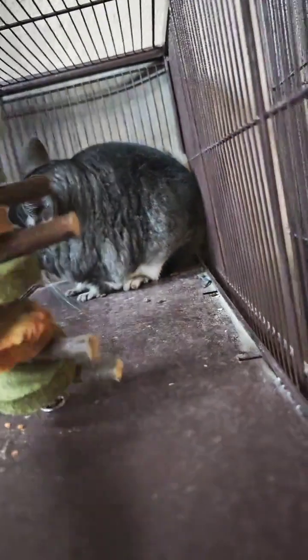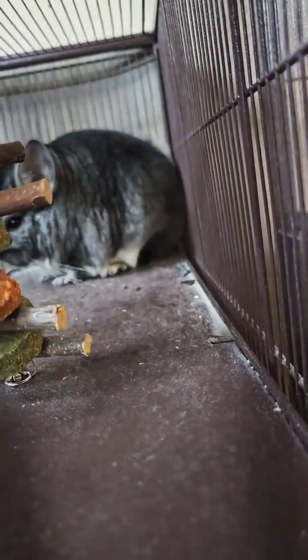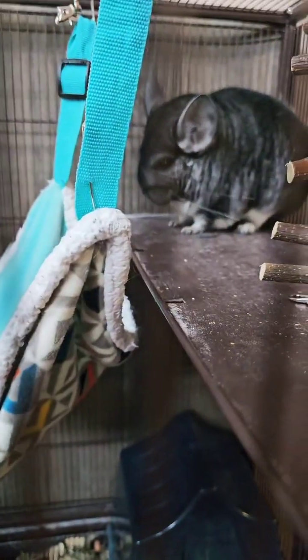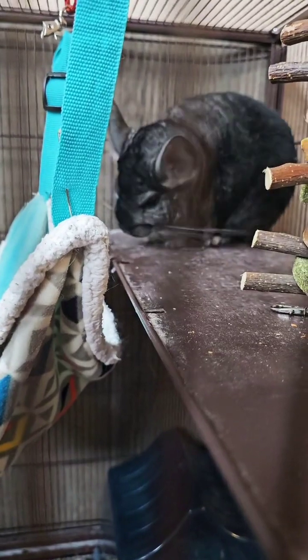I got her about a week ago as a rescue. I do breed my chinchillas, and I take in rescues to help. Come on, baby. You got to hit her in the right mood. Why, honey? Are you going to be sassy?